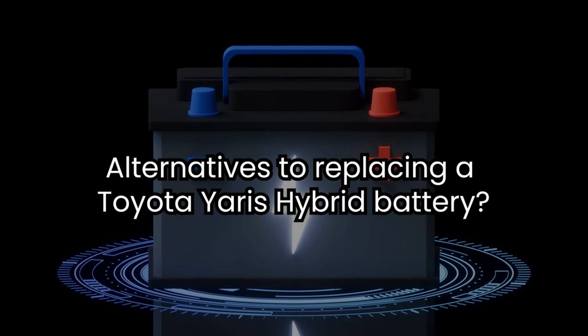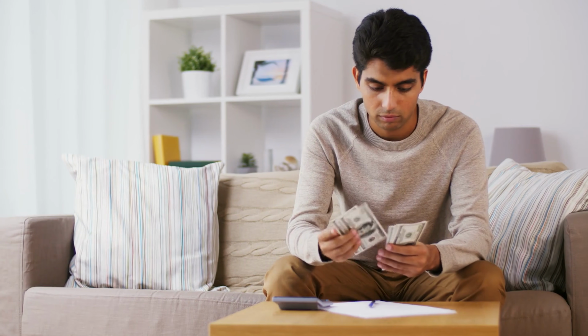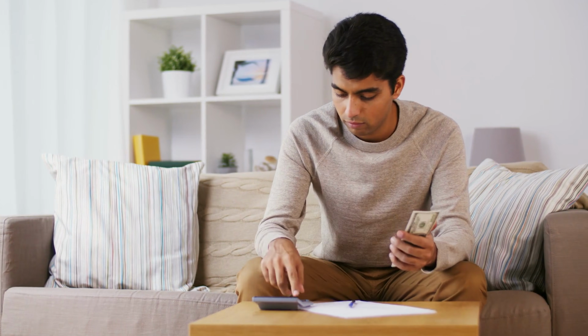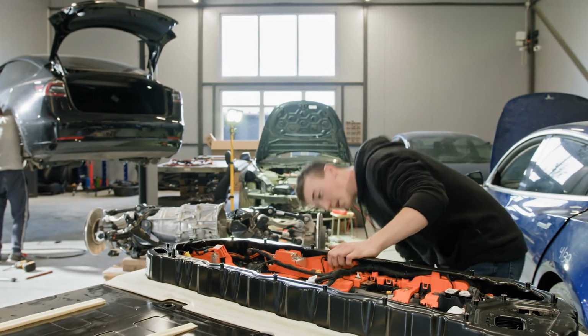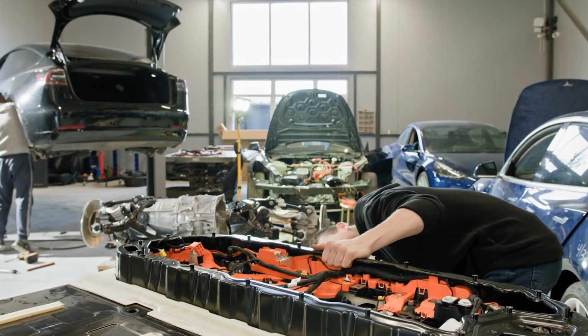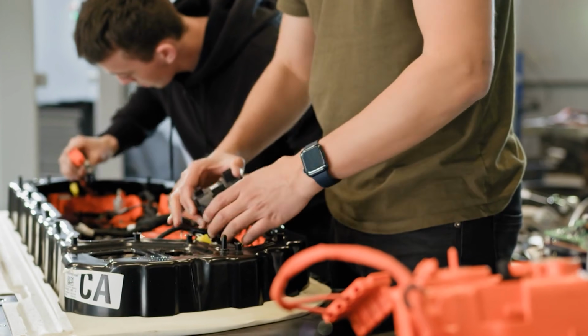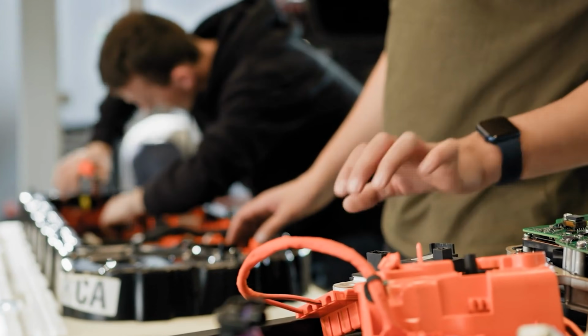Are there any cheaper alternatives to replacing a Toyota Yaris hybrid battery? Replacing a hybrid battery can be an expensive job, but there are some alternatives that might save you some money. Firstly, there's reconditioned or refurbished batteries. If a brand new battery is out of your budget, you might want to consider a reconditioned or refurbished one. These are used batteries that have been repaired and restored to good working order. They can be significantly cheaper than new batteries, but they may not last as long.